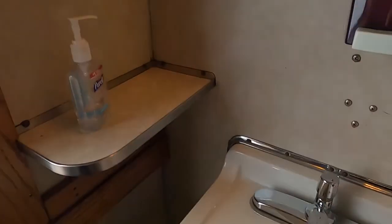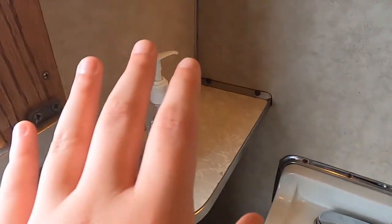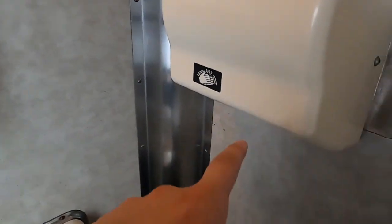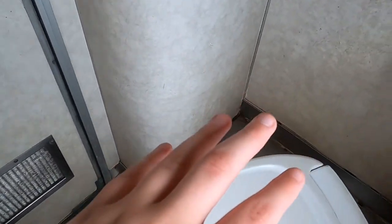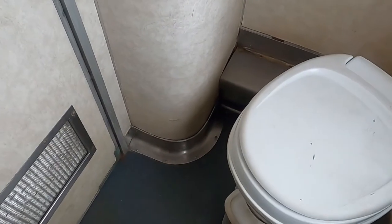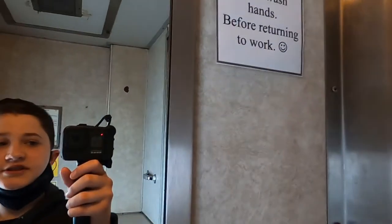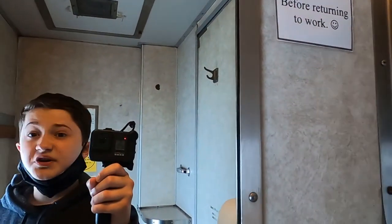And a nice blurred out window so that way people can't see in when you're doing stuff. And they have the sink, hand sanitizer, soap, hand dryer, toilet, a little pedal down here to flush, and yeah, that's pretty much it. Oh, they also have a coat hanger, in case you want to hang up your coat so you don't get stuff on it. And yeah, it's a pretty nice bathroom.